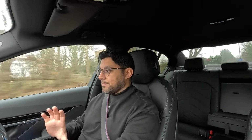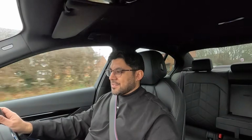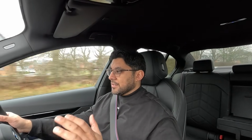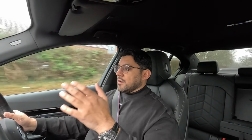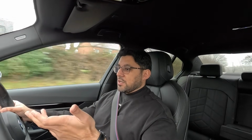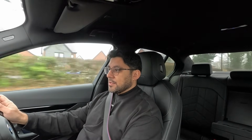It is a very nice, comfortable place to be. Like I said, these seats, once you've got them in the right position, are nice. They hold you in the right places. They're not like a bucket seat, but they've got a lot of nice cushioning, and they do feel quite nice. The head-up display is probably one of the largest I've seen in recent times. These displays as well, fantastic, absolutely love them.